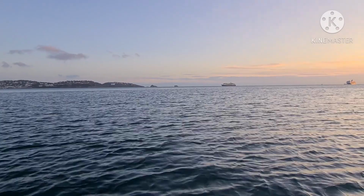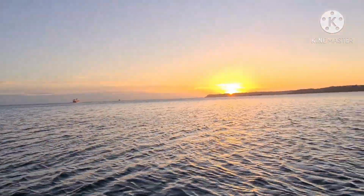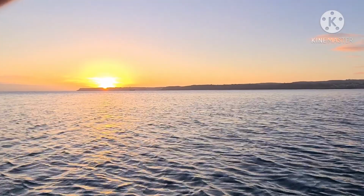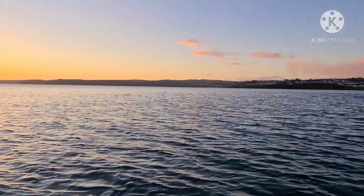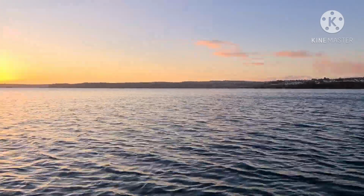I'll flip the camera around and give you a few views because it's quite stunning again out here. Let's have a look. Right, so we're in Torbay again. Haven't been here for a few weeks now, and you can see the sun just trying to come up over Berry Head there, which looks quite glorious at the moment. Looking back that way will eventually take you back to Broadsands, which I'm going to paddle another time.